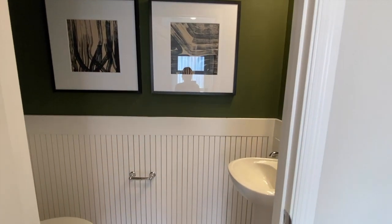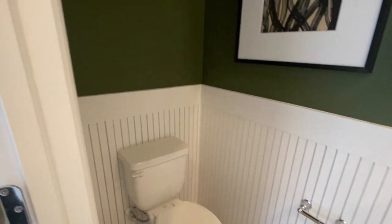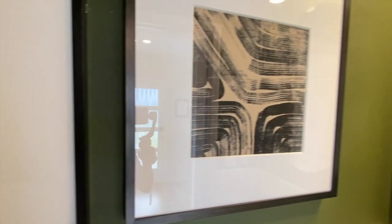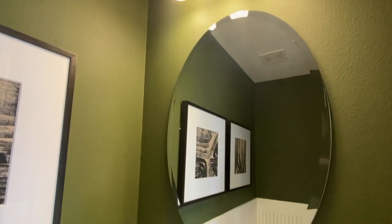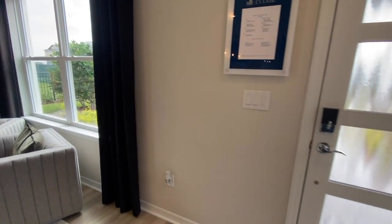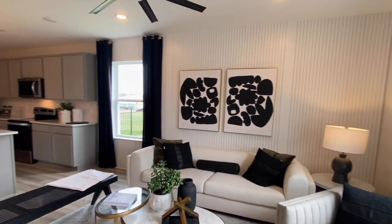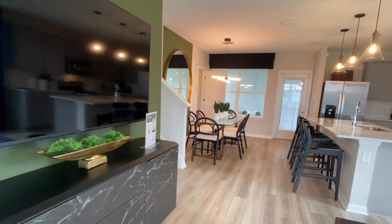A coat closet. And your powder room. This home has 2.5 bathrooms. There's 1,896 square feet. I love the flooring. The light colors are really in right now with the gray and the white.